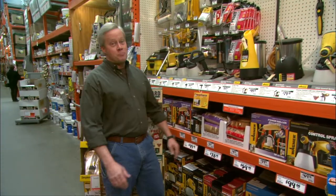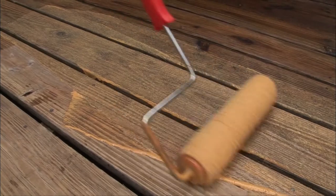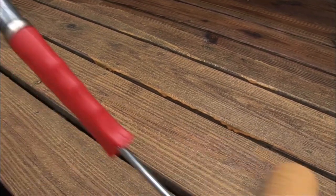Staining your deck is an important job, but it can also be very time consuming because not only do you have to stain the deck boards, you also have to get into all the cracks and crevices between them.